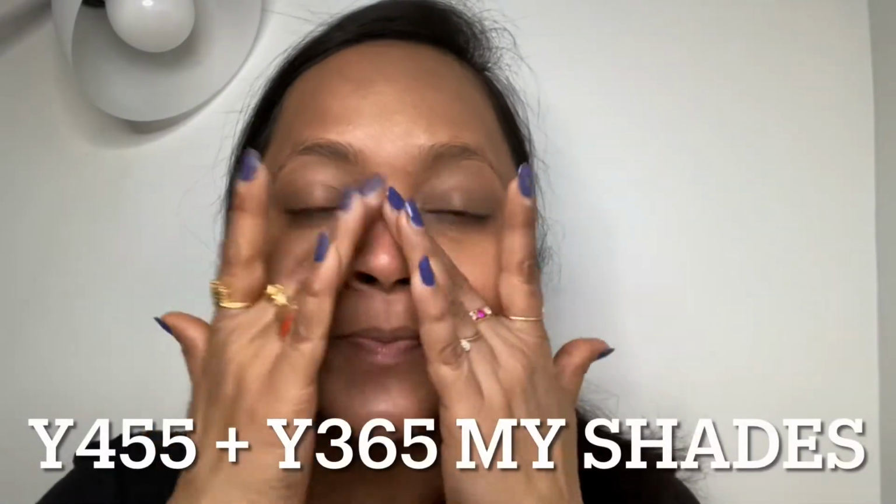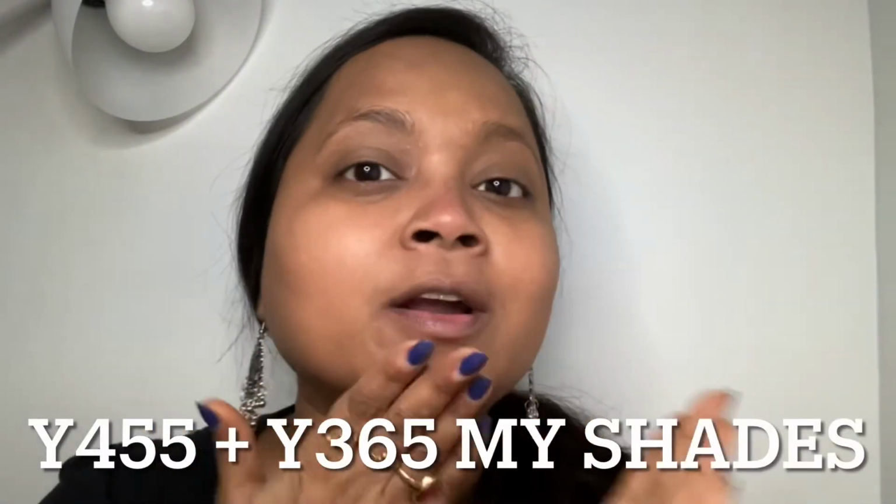Till now, no mirror. As you can see, it just melted into my skin and it is not leaving me any kind of signs of foundation or heaviness. I like this coverage because I really want my natural glow to show through the foundation, and I like breathable skin.